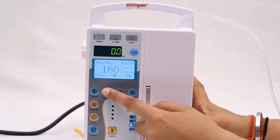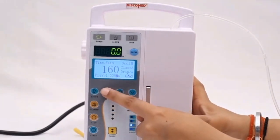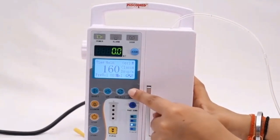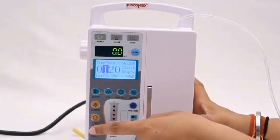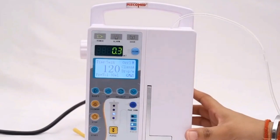The pump's function is continuously monitored, and an alarm sound will avert any potential harm to the patient, such as failure to distribute fluid in the usual manner. The infusion pump has a battery backup so it can keep working even if the power goes out.